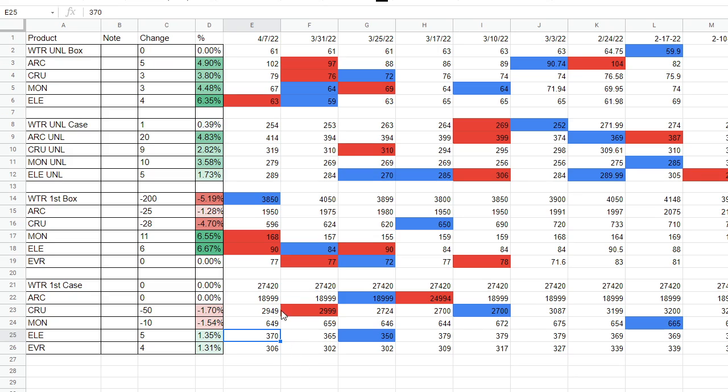Anyways, EVR is at 306. So that is low, but not the lowest it's ever been. It is up a point and a third. So not that crazy. Pretty interesting stuff.